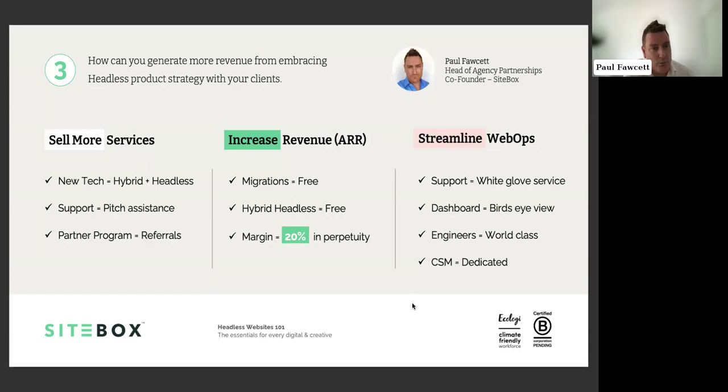So with selling more services and new technology, whether it's hybrid headless or headless, you can approach your existing clients or obviously new prospects with this new technology that's available. We will assist you in supporting the pitch process. So myself, Kasia, the team, Max, from a technical perspective, we will be on hand to help you get those deals over the line and win more business.